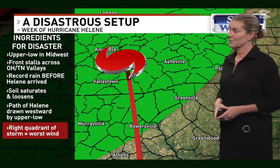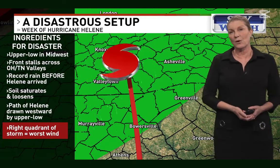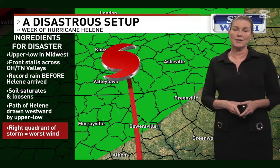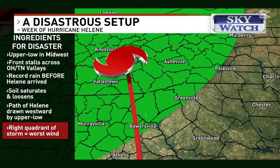And that system still sits out to our west. It will give us a chance for a few showers today. No widespread rain, but some additional rainfall totals are possible. I'm going to walk you through that part of the forecast coming up here and show you those river levels, Madison, coming up in just a few minutes.